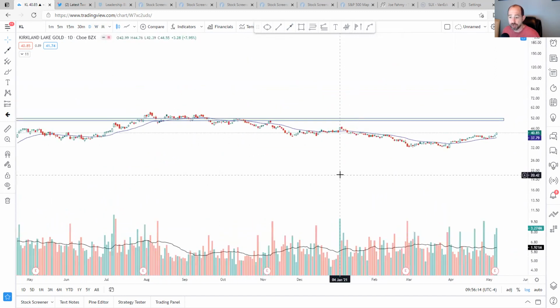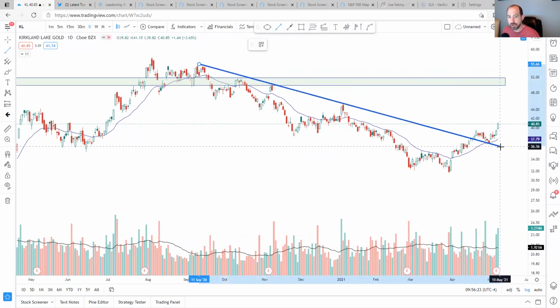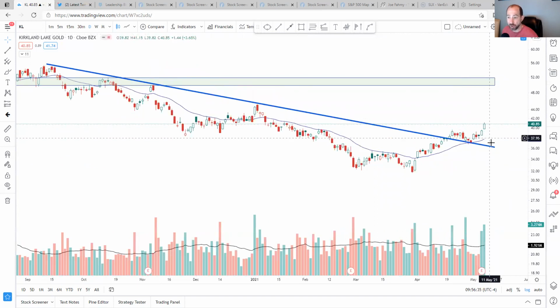Looking at the daily chart though, what do we see? I mean, let's see. It could even be like a trend line right here. Yeah, something like this, right? So it kind of broke out of this trend line, retested it. Now it's moving higher. I kind of like that look right there. Good accumulation coming in. Earnings out of the way. That looks pretty good right there. Again, a little bit extended.